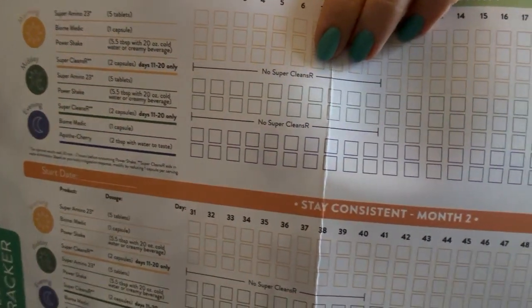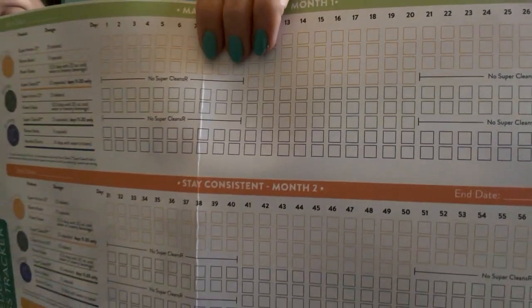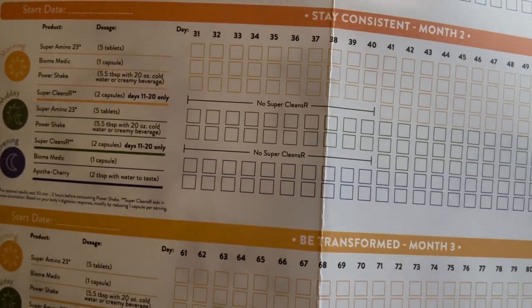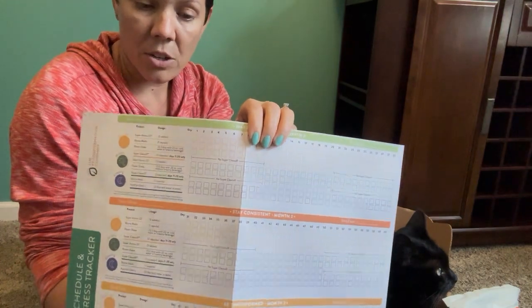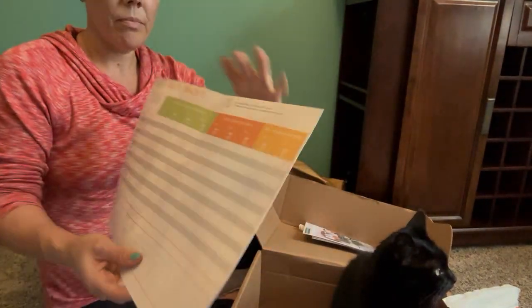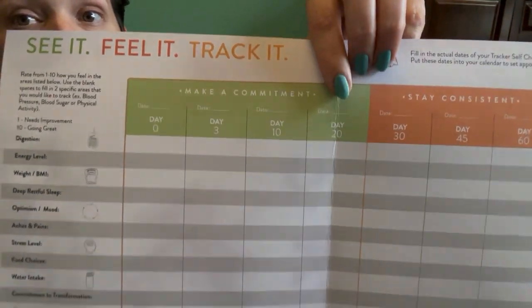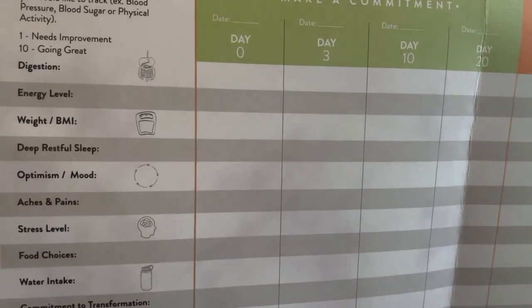So it's crossed out there, and then you'll have checked boxes starting on day 11 through 20, and then you'll take a break from super cleanser, and then you'll have enough left over to roll it into the next month and do a second round of it. So this lives on my fridge so that I can record what I'm doing so that I don't have to remember. It's all written out for me, and it comes with this really cool tracker so that you can track all these different metrics, right?